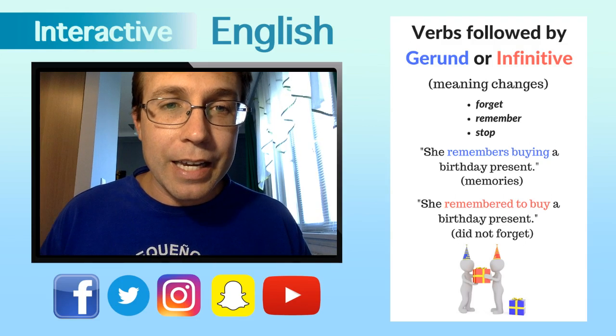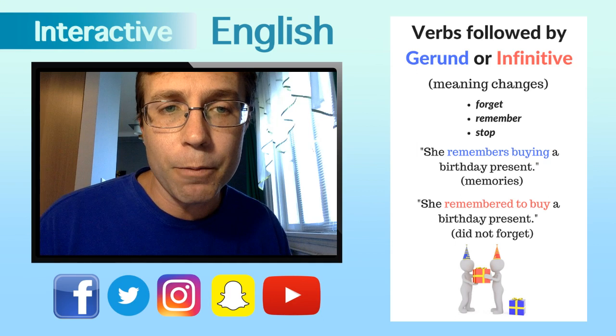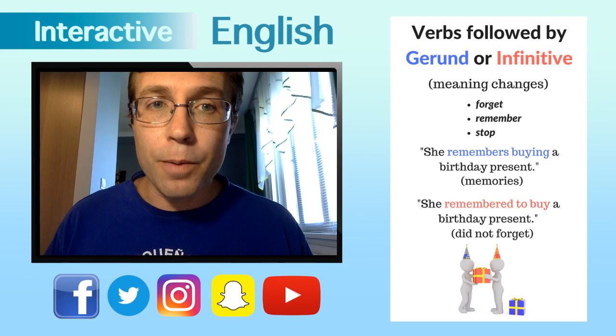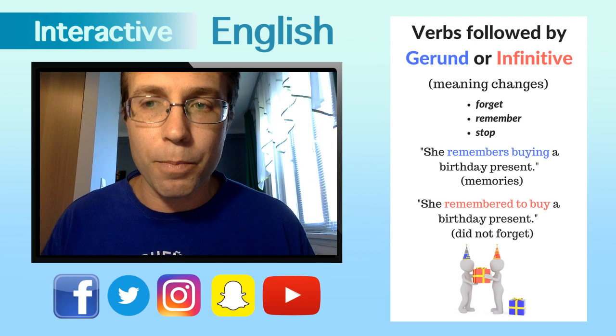So again, we'll practice with these a little bit, but these three verbs, definitely remember, forget, remember, and stop. These are verbs where the meaning will change a little bit. And I think this is the more difficult part of this.